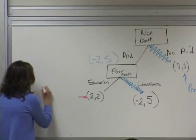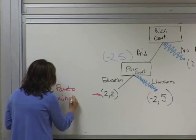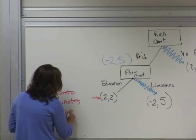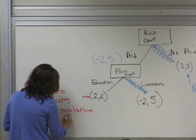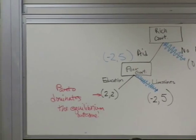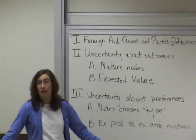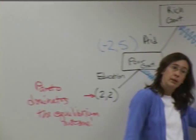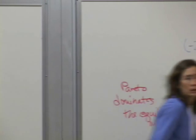Okay? This outcome Pareto dominates the equilibrium outcome. Okay? In order for us to say that something's Pareto dominated or Pareto inefficient, it doesn't have to be better for both players, but if it is better for both players, then we certainly know that the one that's worse for both players is Pareto inefficient. Okay. All right.